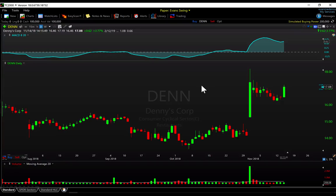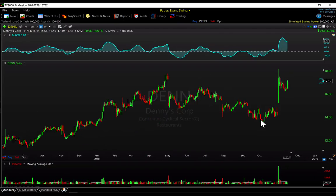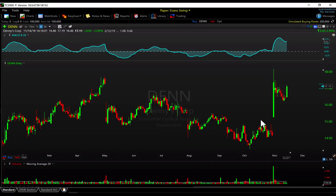First name comes from my watch list here. This is Denny's, D-E-N-N. I think the pattern here really speaks to itself. Really clean, pretty looking pattern here. Not too many of these out there right now in this type of environment. The long ideas that are working right now pretty much fall into, from what I'm seeing, restaurants, airlines, generally speaking consumer staples, and real estate investment trusts. Those are essentially the four broad categories of stocks that are showing up on my scans right now.